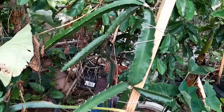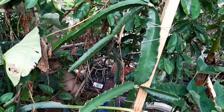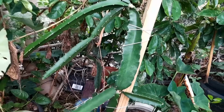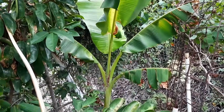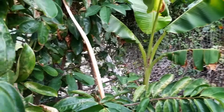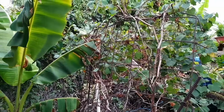I need to take care of it. I need to put it somewhere where it's getting enough sunlight. It's just not being taken care of right now, but I will eventually. There is my burr banana or froggy banana. That's what we call it. And there's also a passion fruit vine and my old grapevine. Don't know what it's doing, but it is still there.